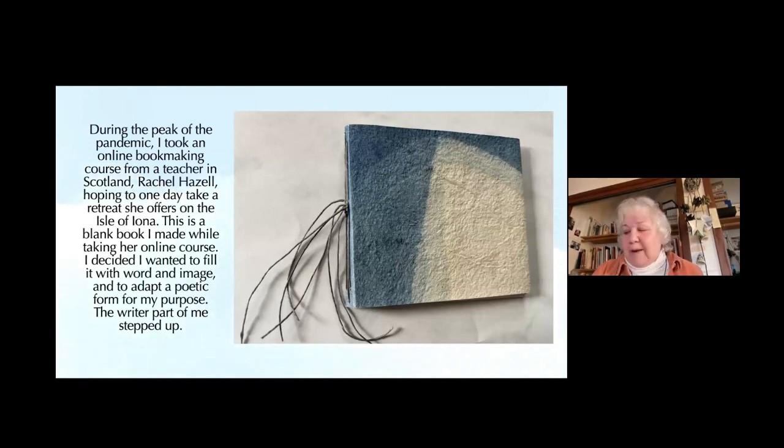During the peak of the pandemic, I took an online bookmaking course from a teacher in Scotland, Rachel Hazel, hoping to one day take a retreat she offers on the Isle of Iona. And just as an aside, I got to do it last August. I took a driftwood binding retreat on the Isle of Iona, and it was marvelous. This is a blank book I made while taking her online course. I decided I wanted to fill it with word and image and to adapt a poetic form for my purpose. So the writer part of me stepped up here, and the poetic form I chose was acrostic.